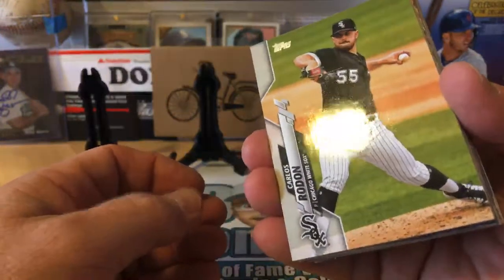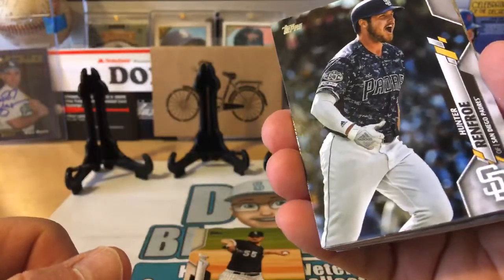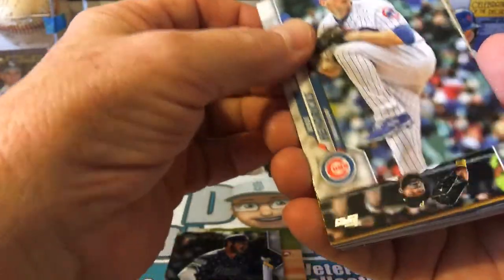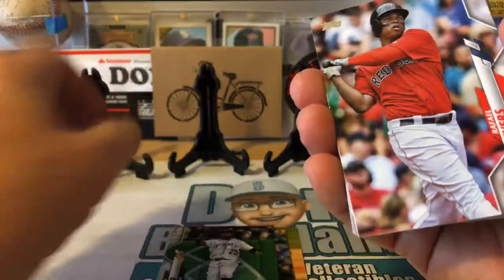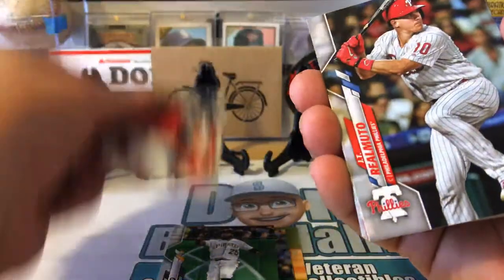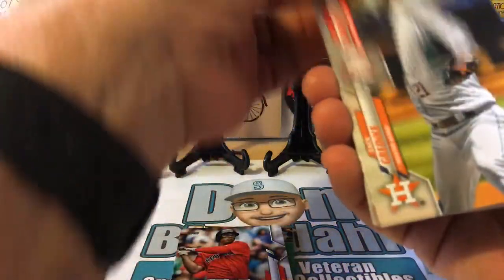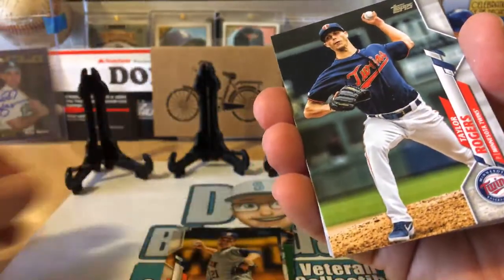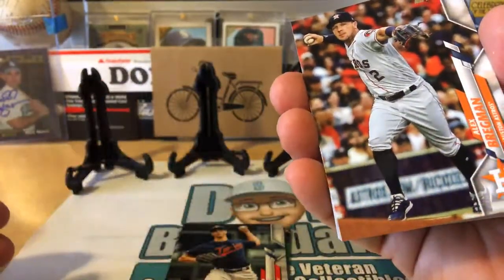Okay, so Carlos Rondon with the Chicago White Sox, Hunter Renfroe with the San Diego Padres, Kyle Hendricks, Chicago Cubs, Gregory Polanco with the Pittsburgh Pirates, Rafael Devers with the Boston Red Sox. No rookie cards yet. J.T. Realmuto with the Philadelphia Phillies. Zack Greinke with the Houston Astros. Taylor Rogers with the Minnesota Twins. Alex Bregman with the Houston Astros.